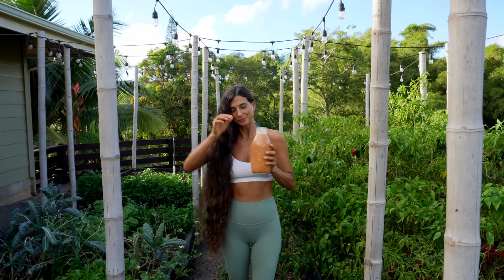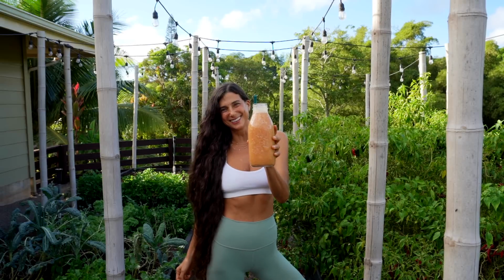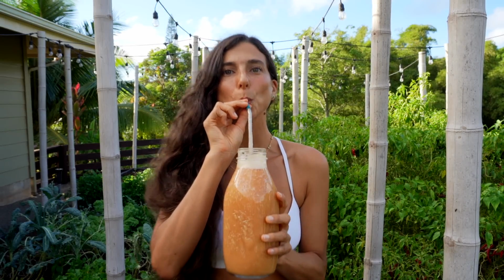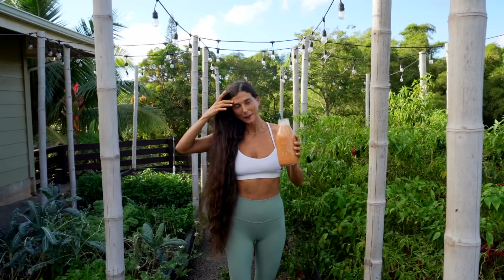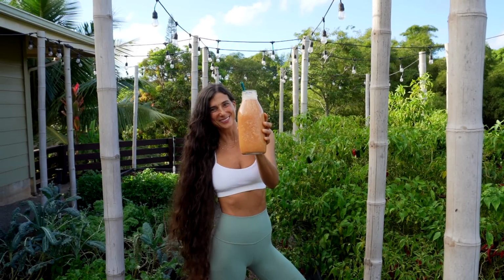Once your smoothie is blended, go ahead and pour it into any glass jar of your choice. How mouth-watering does this Dreamsickle smoothie look? It's packed with protein, vitamins, minerals. This smoothie is an infusion of tropical goodness for your body, and I know you will love it.